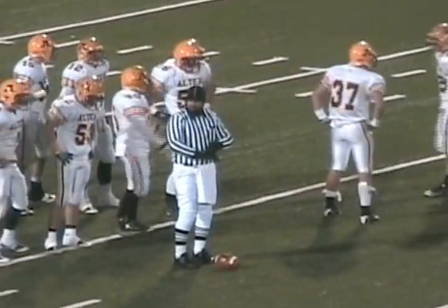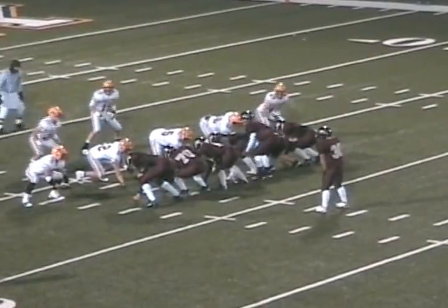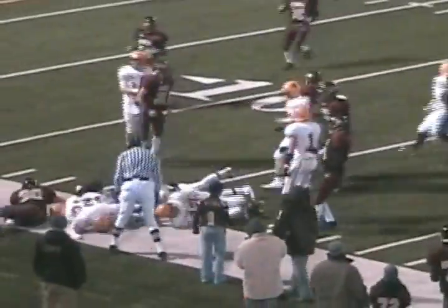4th down and 3 for Genoa. No field goal, and they're going to go ahead and go for it here. 4th and 3 from the Alter 17. They've got 3 receivers in the formation. Bassett pitching left, and the runner heading left. He's knocked down at about the 15.